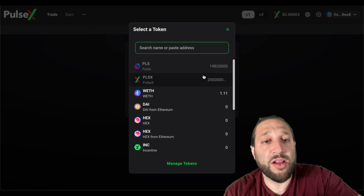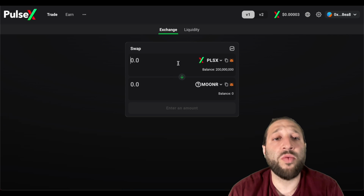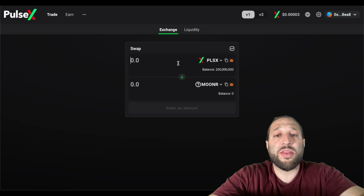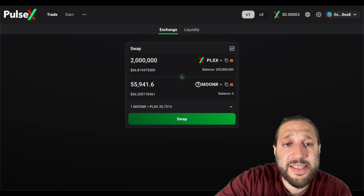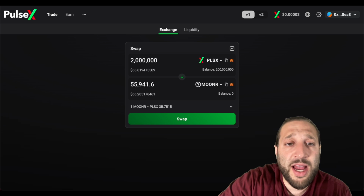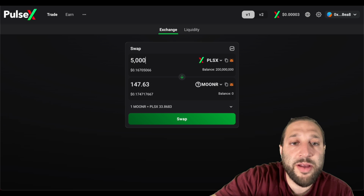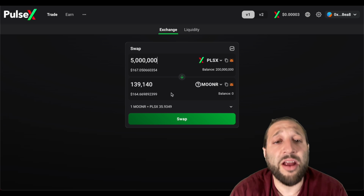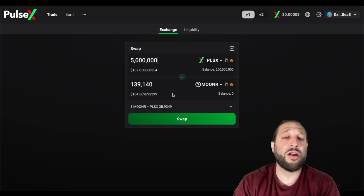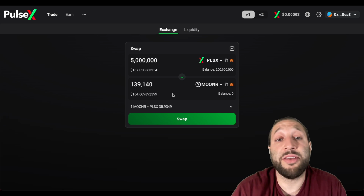What I'll do is I'll copy and paste the Moonar ticker right here with the contract address. I got that from Dex Tools, and then we're gonna start with a little bit. So if we did 2 million, which is $66, I can afford a little bit more than that. So what if we did 5 million, which is $167? It's a good start. I get 139,000 Moonar. It already performed extremely well, so I'm just gonna hope that it continues to do so.